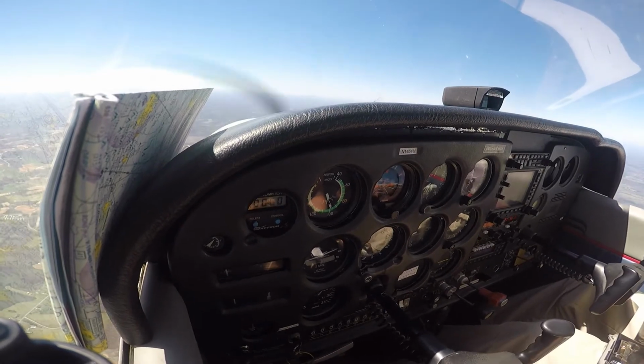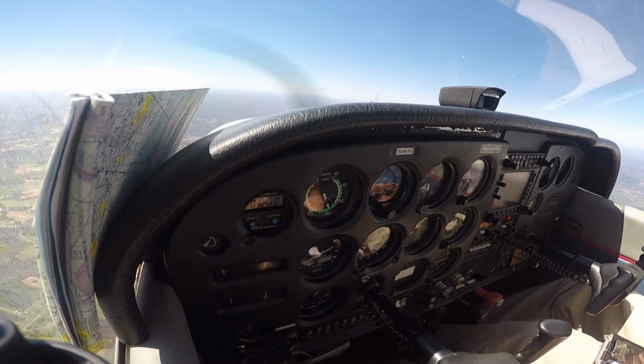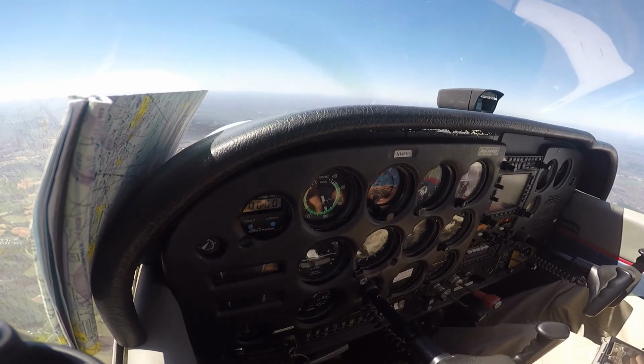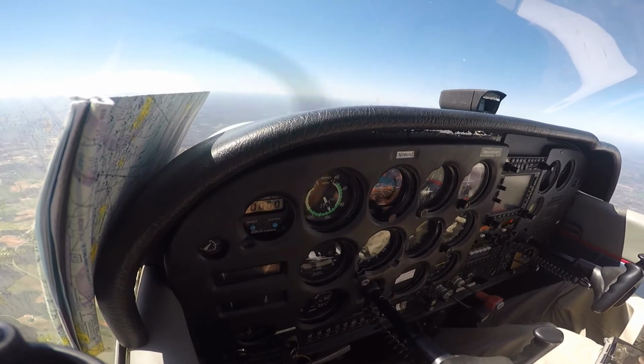The VORs can also be kind of finicky. Greensboro's got a really good VOR. Danville's not so much. So when we actually get dialed on, your route had you going on this blue airway, Victor 20.